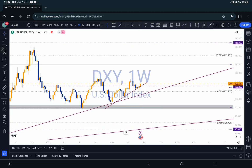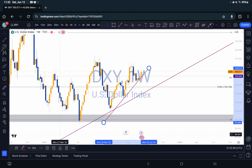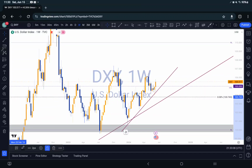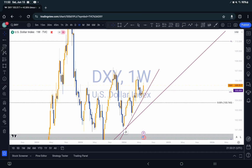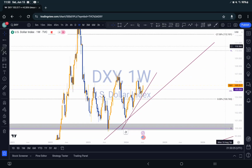Let's go to the weekly time frame and see what the market is doing. I'm going to adjust my previous trend line to the current price market right here. As we can see, let's put a zone right here. On the weekly time frame, the market is still giving us the bullish run, breaking structure, and giving us this beautiful engulfing candle.